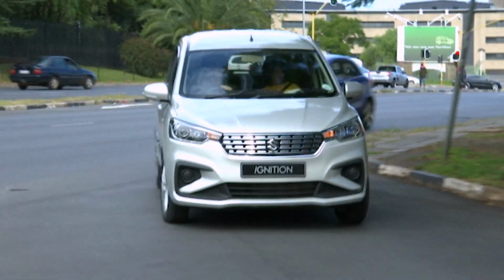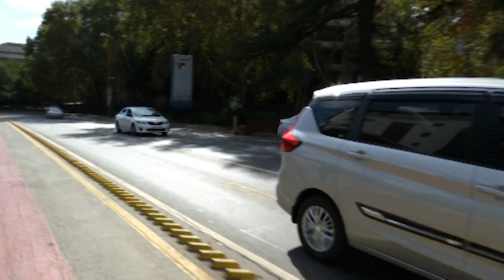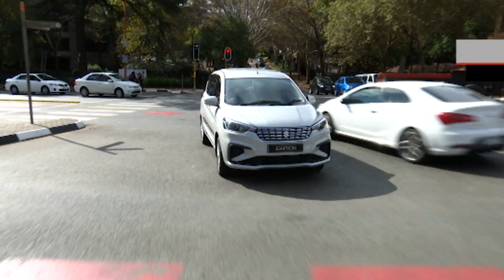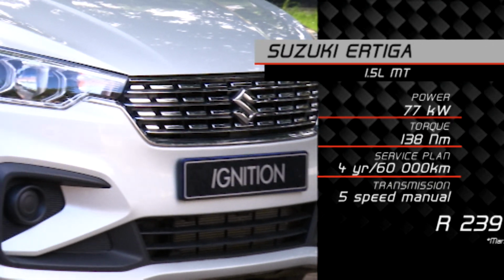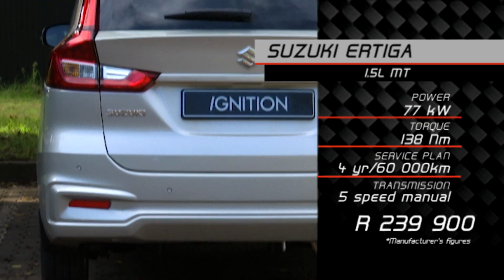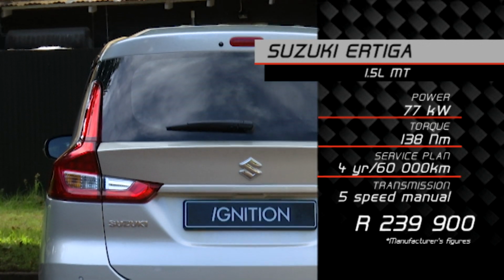So we're finally inside, getting to test it out. We've spoken about the practicality and functionality of this car. Blown away by that. Blown away, I think. We're pretty impressed. Wow. So is the ride as impressive? I think, 77 kilowatts, 138 Newton meters. For what it is, I really think this offers a good quality compliant ride.